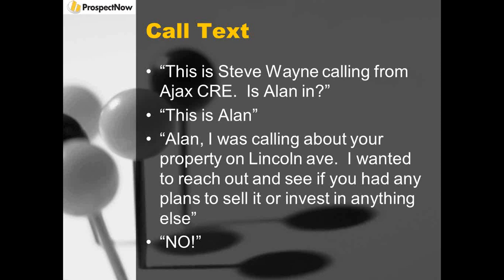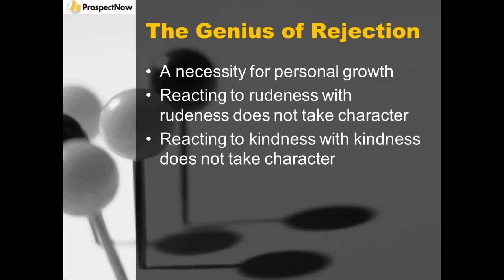Now, my take on this is a very direct approach. Everybody's got a different opinion on what that intro should say. I like the direct approach because that's really why I'm calling. I've experimented with other types of calls, like, hey, did you know that this property down the street just sold? And at the end of the day, they're kind of going, why are you calling me? So I prefer the direct approach. And now let's just assume that Alan tells me to pound sand here, right? So he says no.